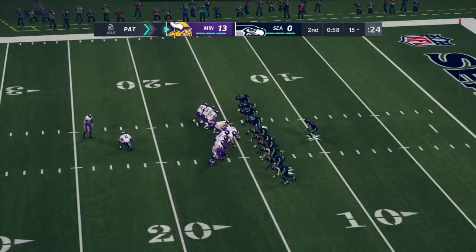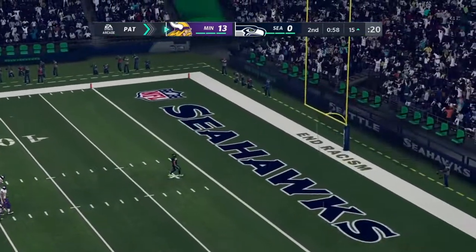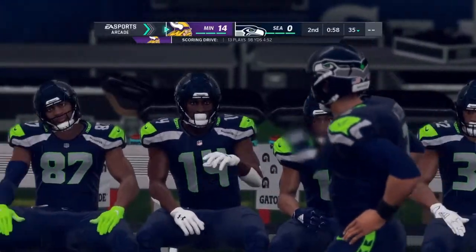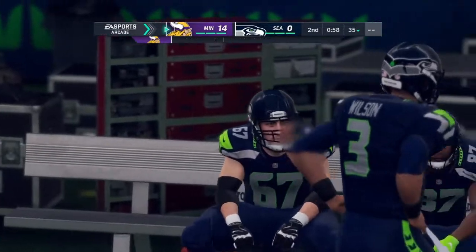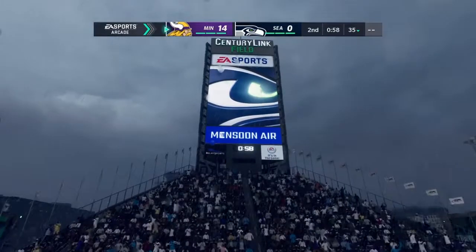Here's Bailey now for the extra point. And it's good to make it 14-0. So that one a 13-play drive in total, and it's polished off by a Viking score.